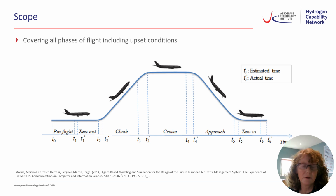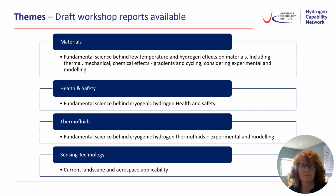Just as a reminder, the fuel storage and delivery system needs to be capable of operating throughout the flight envelope, ranging from low power, taxi out and pre-flight checks, through to high power at takeoff and climb, and then mid-range at cruise. Throughout this, the demand of fuel through the fuel system will vary significantly, as will the pressures and temperatures that the fuel system will experience throughout that cycle.